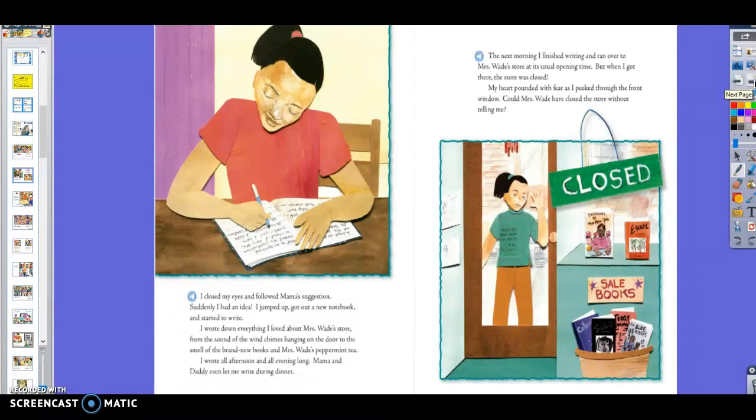So we will learn more about character traits throughout the year, but now you guys have a good start to knowing how to find clues in the story. Remember, we look at the characters' words, their actions, their feelings or emotions to help us make smart guesses about their personalities or their character traits. What kind of person are they on the inside?